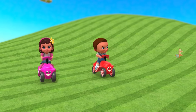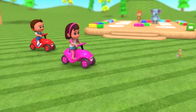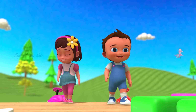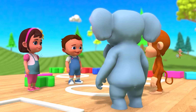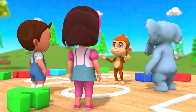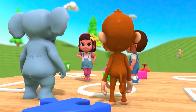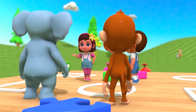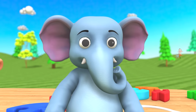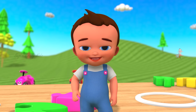Hey, bananas! Hello, kids. Hello, friends. What's happening here? Do you think you could help today? Let's look at these first. Yes, we are going to learn shapes. Okay, let's do this. Hey, roll with me.